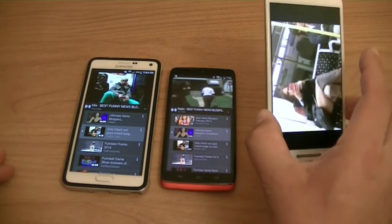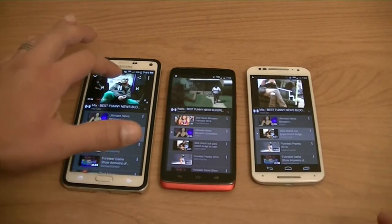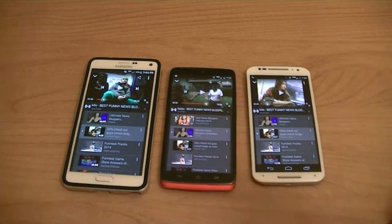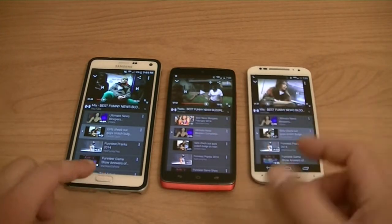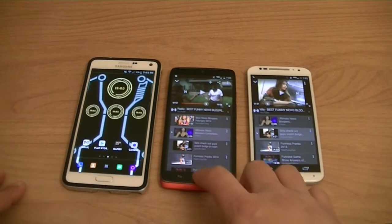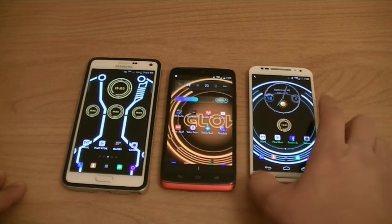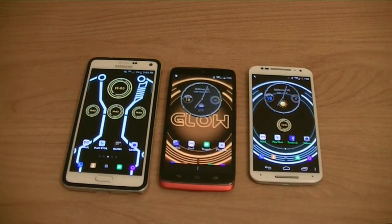As you can see, all phones are playing YouTube video, and I'm going to stop these videos right now. And no, this video is not about YouTube, guys. This video is about the battery life. The reason I've been playing YouTube is because I've been trying to drain the battery down to nothing. This is a test that I've been doing all day, so I want to show you some results.